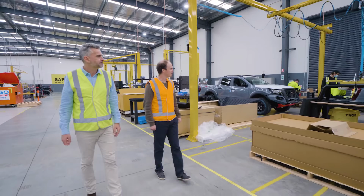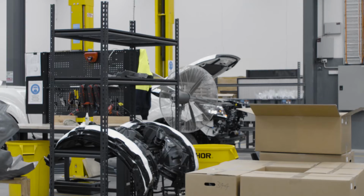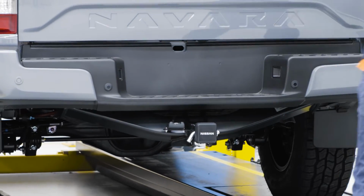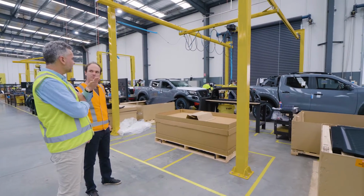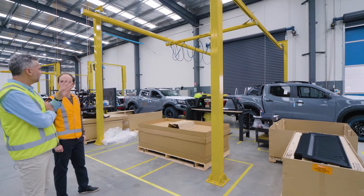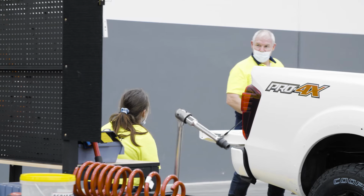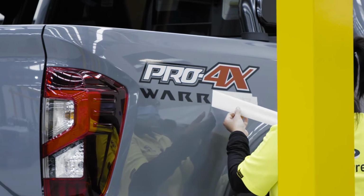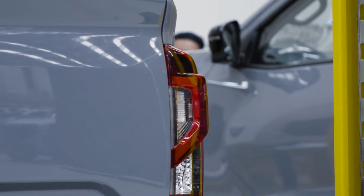What's this last, well not quite last, station on the line? Sports bar at this station and finishing off the ute liner. You'll see, again, unique equipment for lifting that sports bar in place, to make sure it's done safely. It's not just one bloke. You know, we've got to have a real focus on OH&S. We've got an awesome team here, a very good mix of ages, different sexes, people from all different backgrounds. It's a great team, and we really haven't had any safety incidents, so it's fantastic.